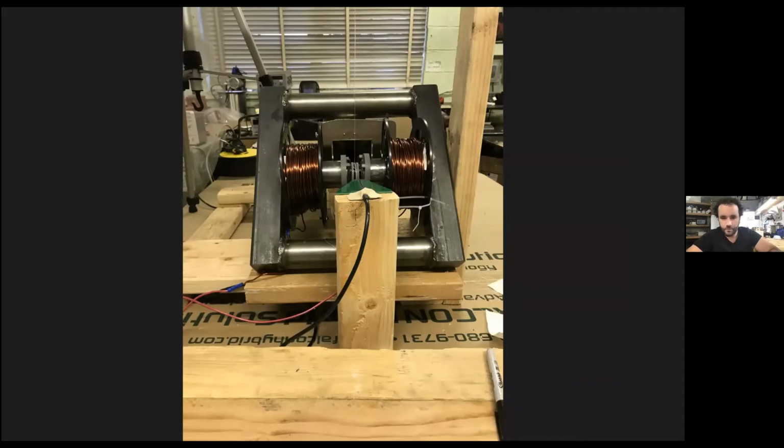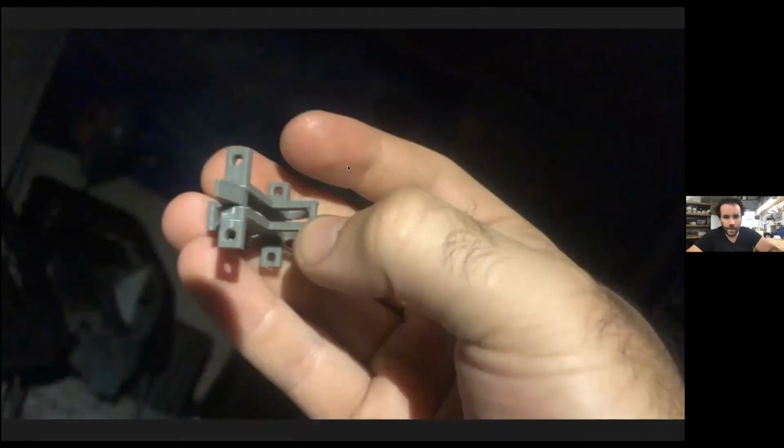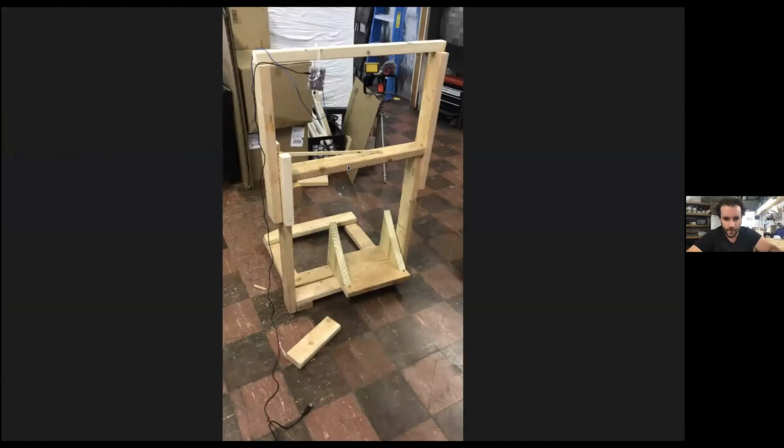And this is the sample holder. This is the first iteration of the sample holder. It didn't work very well. We moved on to something better. There's some other angles of it. These are all these samples. This is the newer version of that sample holder. Went with just 2 strings on the side that were held down by weights, and this was 3D printed.